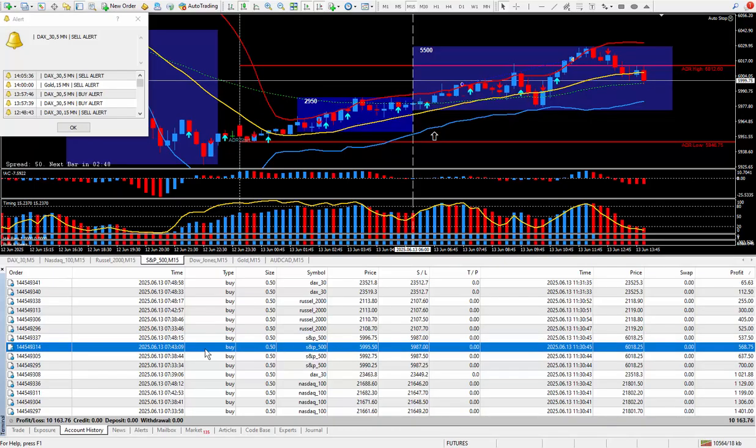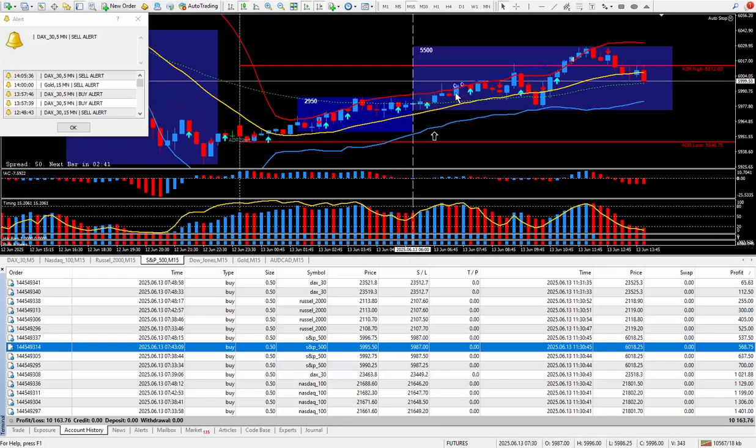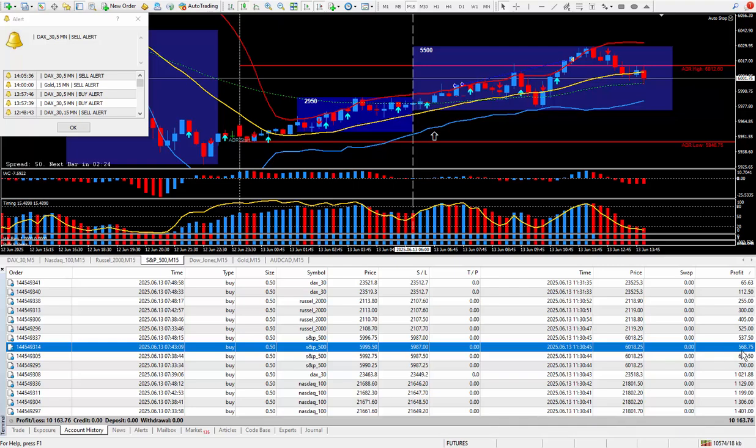Okay, moving on to the next one. Took this one 5 minutes before. So it's going to be in the same general area. Candle before. Calculator says that this is 227. 227. That's as close as I'm going to be able to show. And that ended up paying out $568.